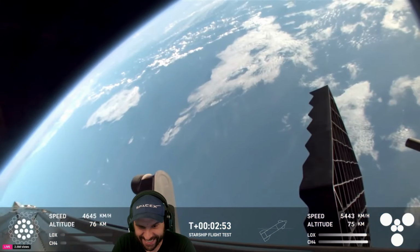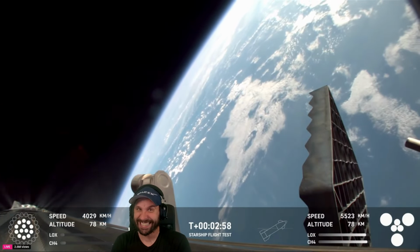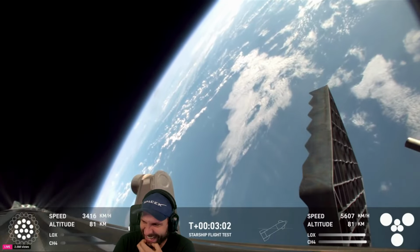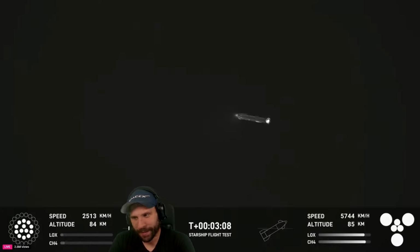Booster boostback going. We heard that we are go for catch. Hopefully I got a booster. That's so awesome. Coming home real soon. Wow. From our view here, great views of planet Earth behind that Super Heavy booster. Now it is performing the boostback burn.